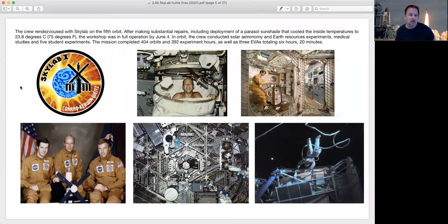So here is the manned crew one, SLM-1, which is, they actually call themselves SKYLAB one on their patch. But as you know, there's this sort of synchronicity with the naming. Okay, so they rendezvoused with SKYLAB on their fifth orbit. They knew they were going to have to make substantial repairs, so they delayed their launch 10 days and figured out how they were going to do this.